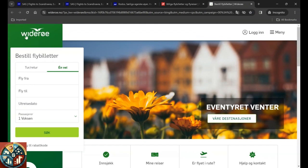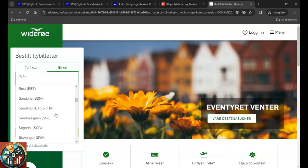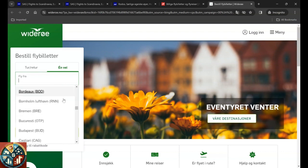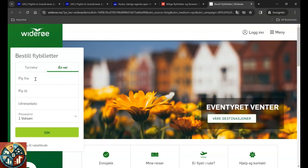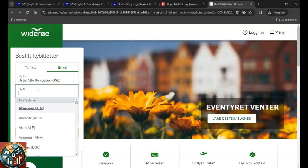Wideroe, I don't think they have it for, this could be only for domestic flights, but it's always good to see. So here we see they're going to Aberdeen, Alicante, Alta, Andenes, Bergen. So it's not just for domestic, but they have less variety of locations compared to Norwegian and SAS if you want to travel. But still, it's one of the other flight companies that you can check and compare the price.